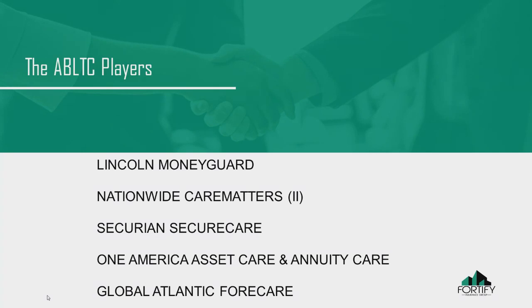Now, your Money Guard, super strong, well-established company, great pricing, reimbursement style contracts. You've got your Nationwide and your Securian product, really similar in pricing to Money Guard, but they're going to offer a cash indemnity benefit. One America brings its own unique value to the table. And then Global Atlantic is an annuity-based option that we can work with.